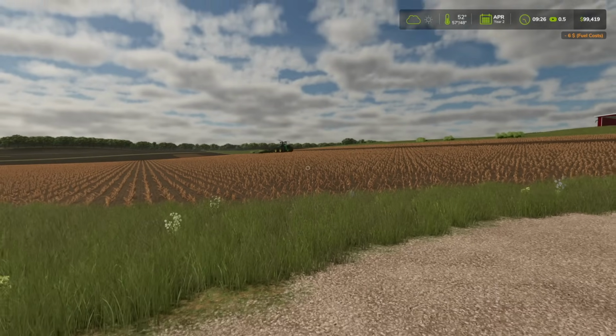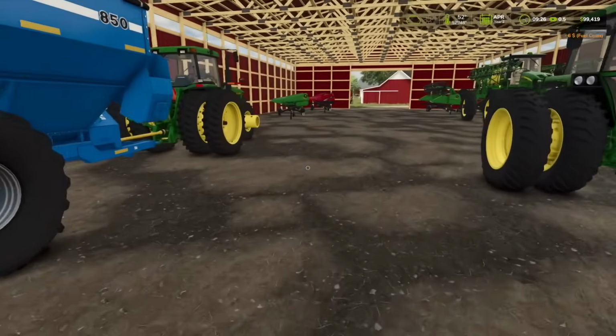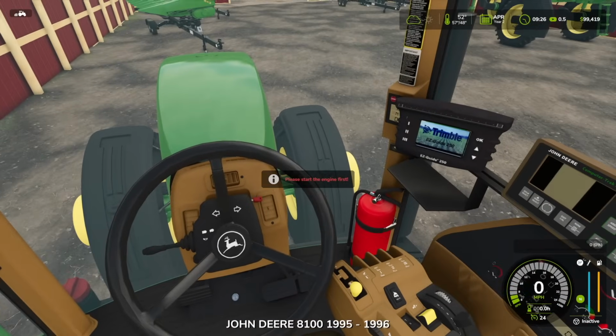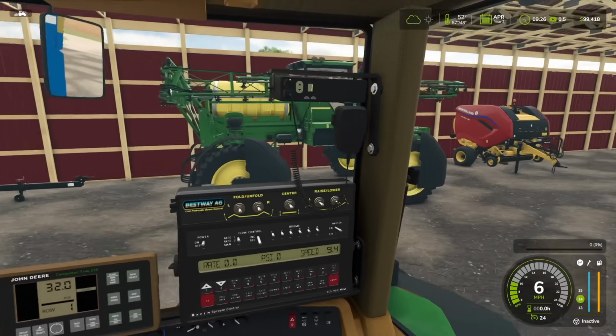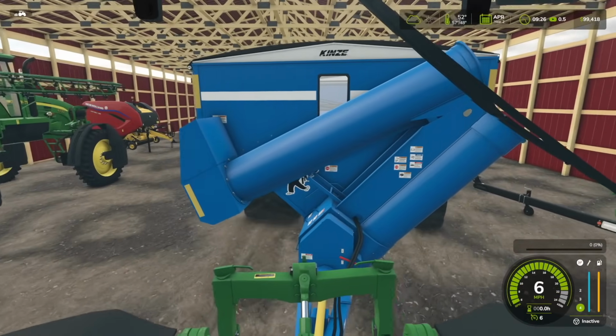Alrighty, and the kid is off to work. While he's off to work, it is time for me to go ahead and get my tractor. So we got a 8100 ready to rock and roll. This is going to be the primary tractor we're going to use for tillage. Again, the nice part is nothing's new. You got newer equipment, you got a John Deere out there, but nothing brand new other than... Oh, might want to put the Kinsey back.